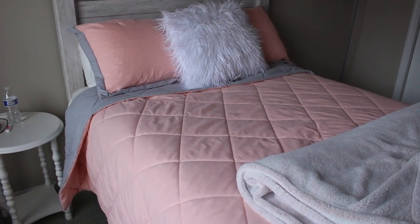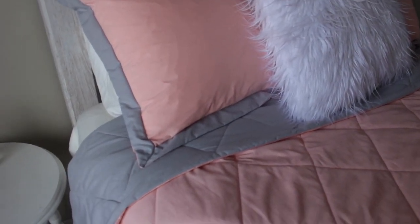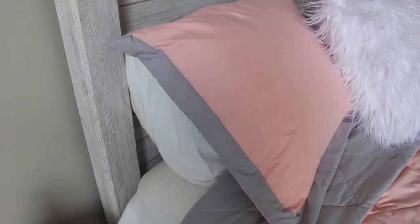This bedding is from Amazon. It's actually super nice because I can change it to be gray if I want to later because it is reversible. And then I have matching pillow shams to go with that. And then on my bed, I just have some UGG sheets from Bed Bath & Beyond. Now I need these on all my beds.